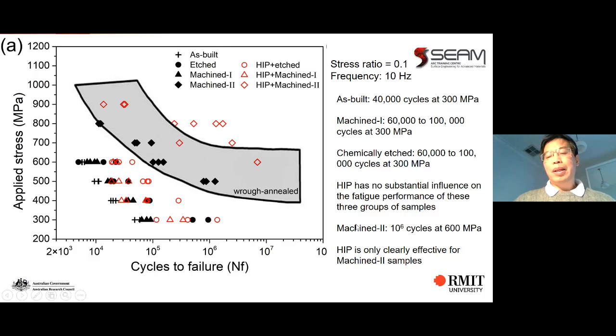And the major improvement by eliminating the internal defects comes from the last group, that is with a beautiful surface finish, with a fine surface finish. That's the machine 2, and this one, as you can see, can even be clearly above the wrought alloy, and also can reach this 10 million cycles. So an important conclusion is that this HIP treatment is probably only absolutely necessary when the sample has a sufficient surface finish. Without a sufficient surface finish, it's probably not worth doing that.